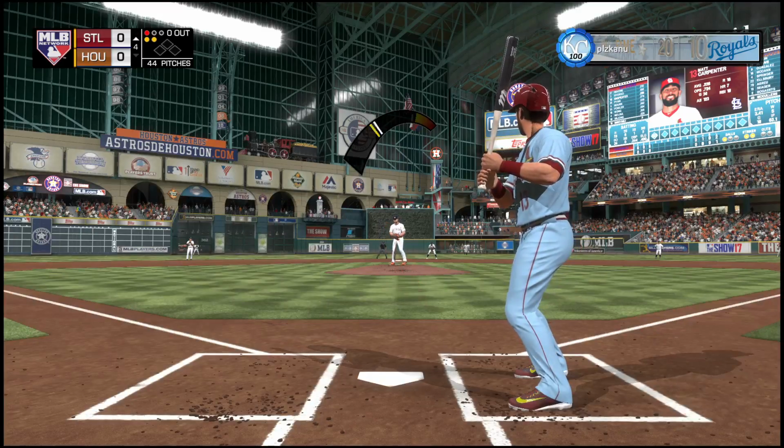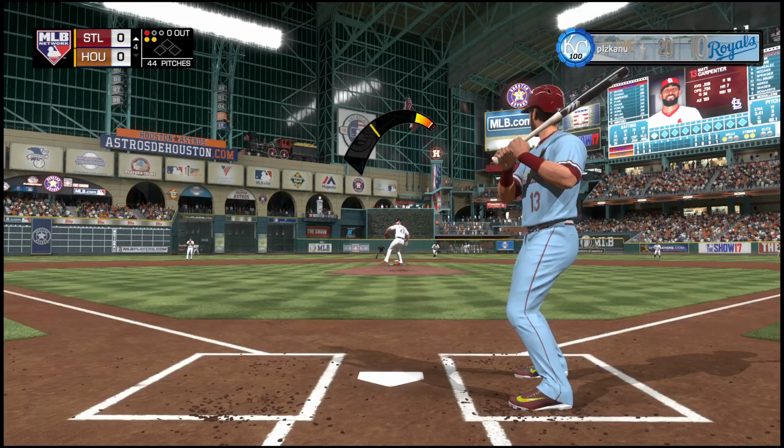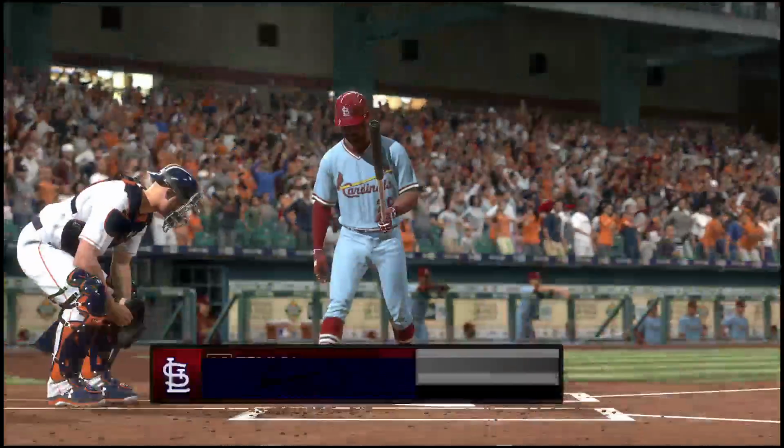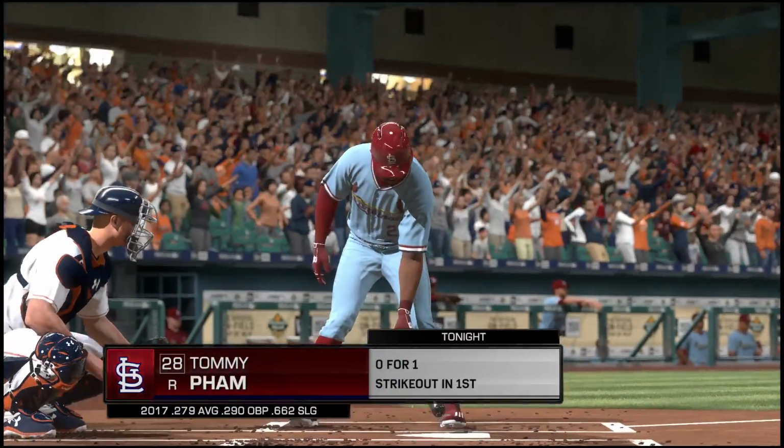No contact there, and it's 1-2. And a changeup swung on and missed for the first out. Ready for another chance? Tommy Pham.